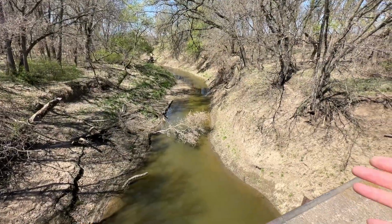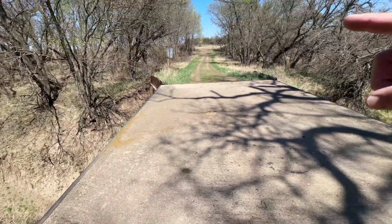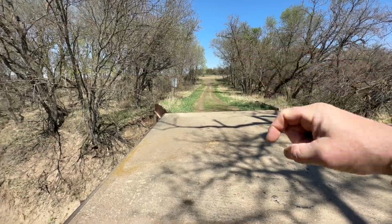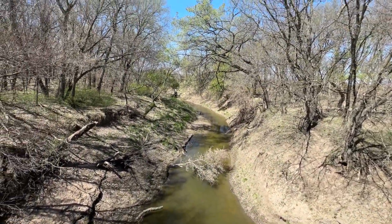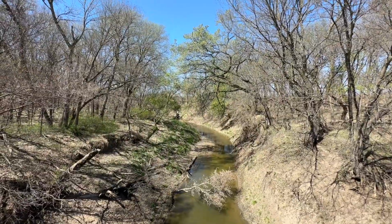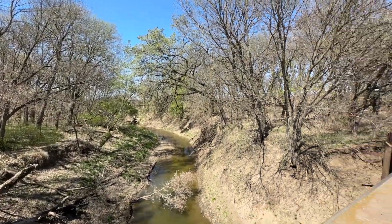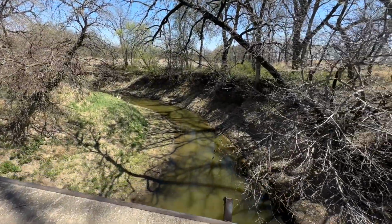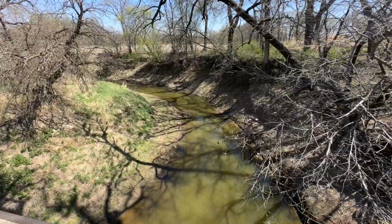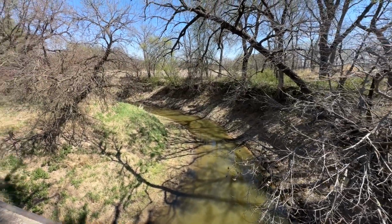So what we're looking down right here is Rose Creek. This is the bridge you have to cross. The van is up in that parking lot right up that way. Beautiful spring day. Man, you can hear the birds are just going nuts today. We've had a couple of really windy days. That's calmed down a little bit today. Wonderful sunshine. This is the other side of the creek. Is it creek or crick? Tell me in the comments.